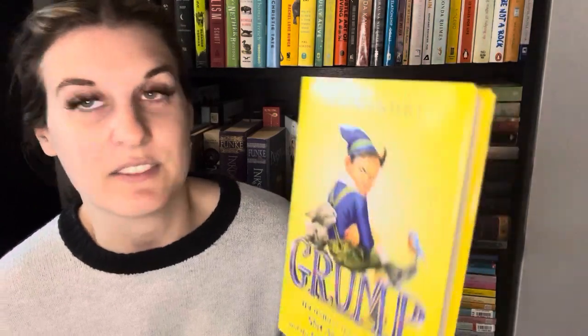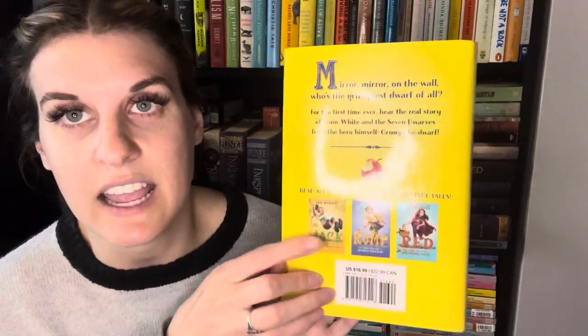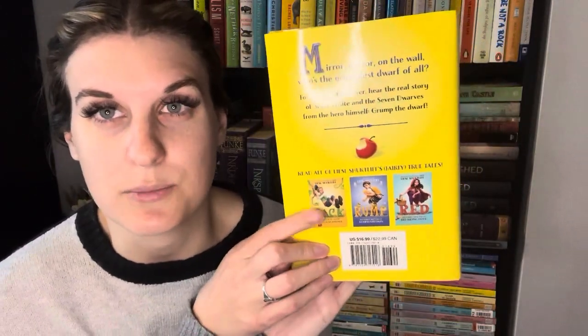Okay, next we have a book by Liesl Shurtliff, and it's called Grump: The Fairly True Tale of Snow White and the Seven Dwarfs, which this illustrated cover just speaks to my soul. I have Rump, I think, or one of the other. Oh no, I have Jack. So she does like fairy tale retellings, and I have Jack, which I might try to get to as well. But these illustrations are so cute. This is the story from Grump the Dwarf, which just sounds adorable.